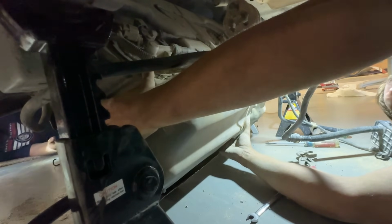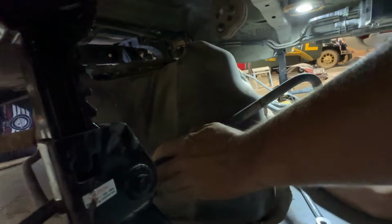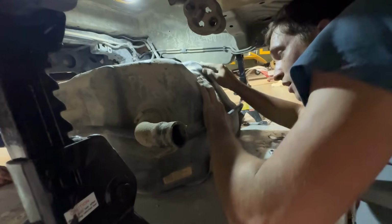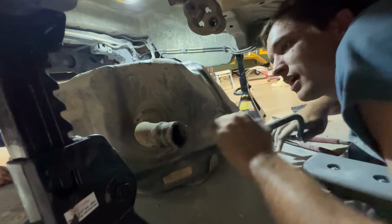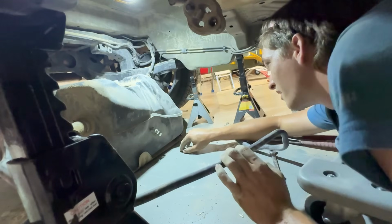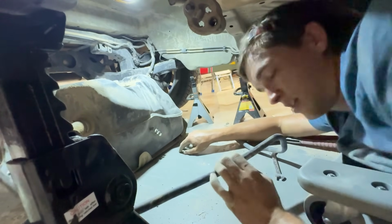It should just pull forward towards me a couple inches, and your side should just lower down. Okay. Ready? Yep. Or right on the freaking jacks. There we go. Okay. Hold on. There's still wires and stuff on this side. Okay, I think it can go. Hang on. Oh my gosh, we did it.